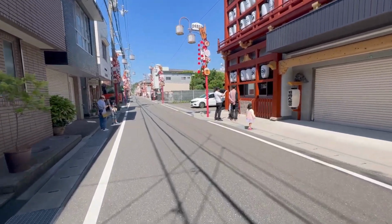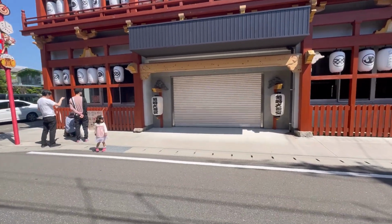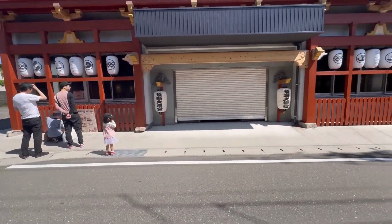And I don't know if this looks nice. Susaki Tairyodo. Oh, it's opening.